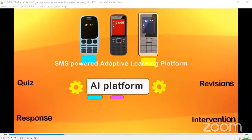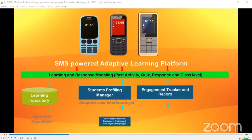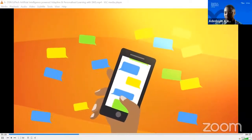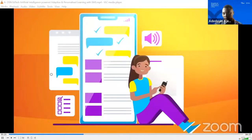patterns of each child based on real-time quizzes, revisions, and intervention response. DSN AI EdTech solution is tailored for feature phones and uses predictive analytics and a recommendation engine to deliver customized learning that addresses the unique needs of each learner.